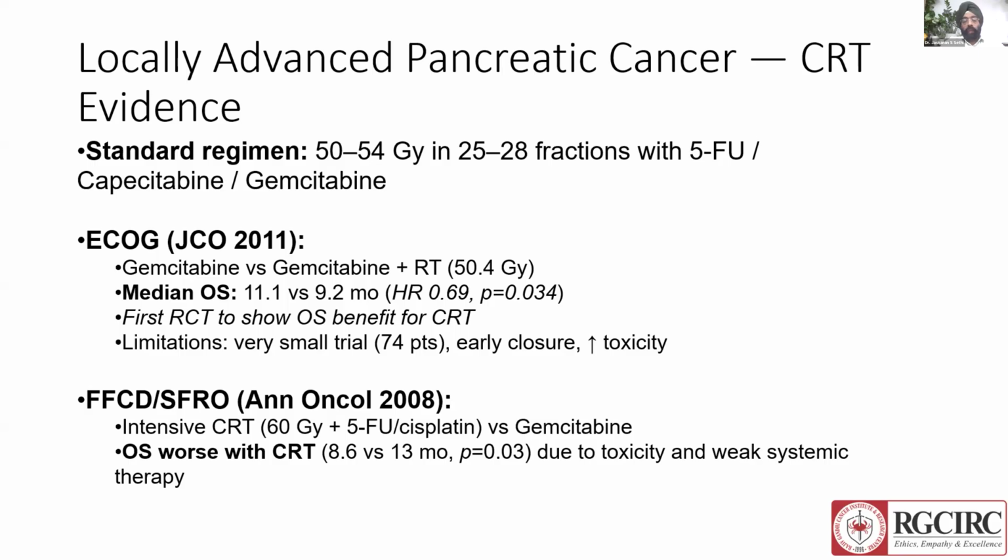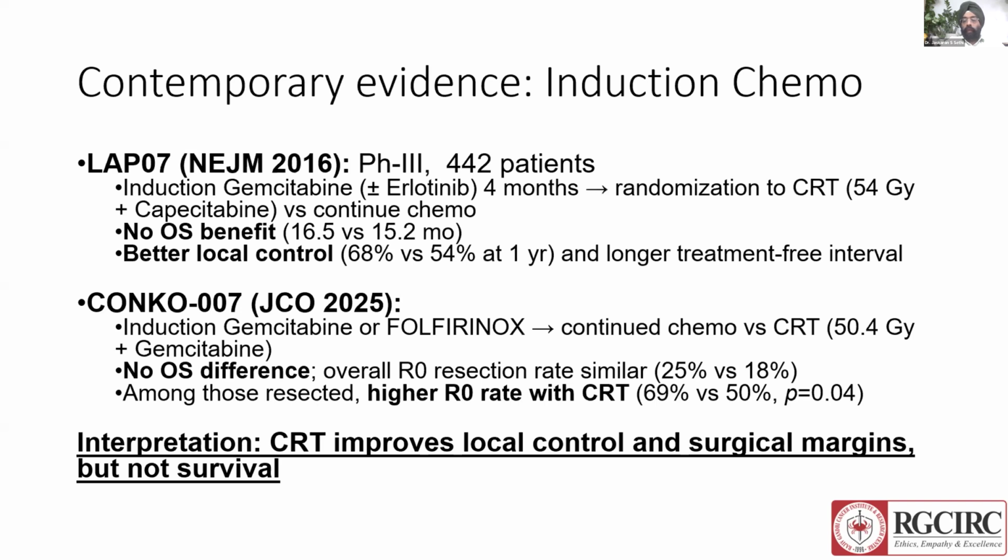Only 74% of patients were evaluable, and this overall survival benefit came at the behest of increased toxicity. So as we moved on in the journey of finding a cure for this deadly disease, it was realized that induction chemotherapy is the approach to go in, and thereafter the patients who are responders and who do not progress can be intensified further with the help of radiotherapy and a combination of chemotherapy.